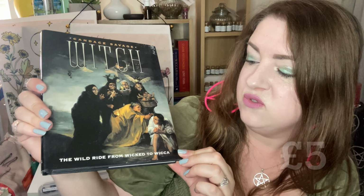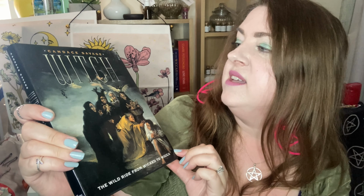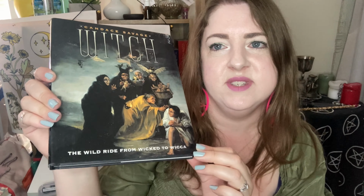So I got this book because it really sort of shouted out at me, and I just thought it looks really fascinating. And it's called Witch, and it says the wild ride from Wicked to Wicca. So I thought that'd be an interesting read. And this one's by Candice Savage. So you've got that, and it says on the back, I'll just read the little blurb bit.